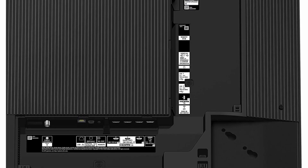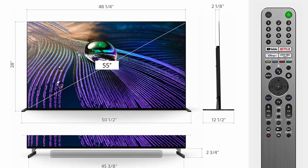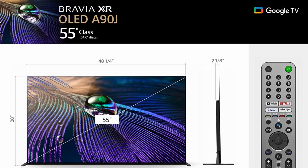The ultra-modern, sleek design is meant to enhance almost any home theater decor, and the integrated cable management channels and clips mean that you can focus more on your favorite shows and movies and less on messy cords.